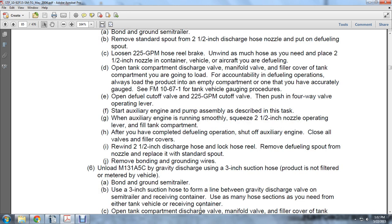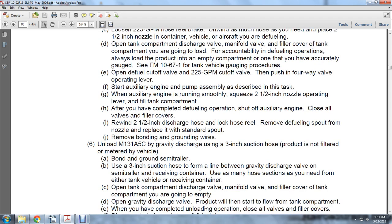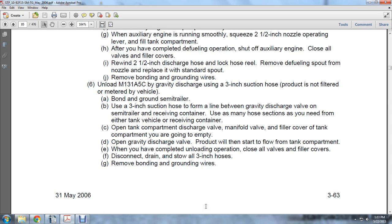Bond and ground the semi-trailer. Use the 3-inch suction hose to form the line between the gravity discharge valve and the semi-trailer receiving container. Use as many hose sections as you need from either the tank valve to the receiving container. Open the tank compartment discharge manifold valve. Fill the cover of the tank compartment as you are going to empty. Open the gravity discharge. Product will start to flow from the tank compartment. When you have completed the unloading operation, close all the valves and fill covers, disconnect the drain, and stow the 3-inch hoses. Remove the bonding and grounding wires.